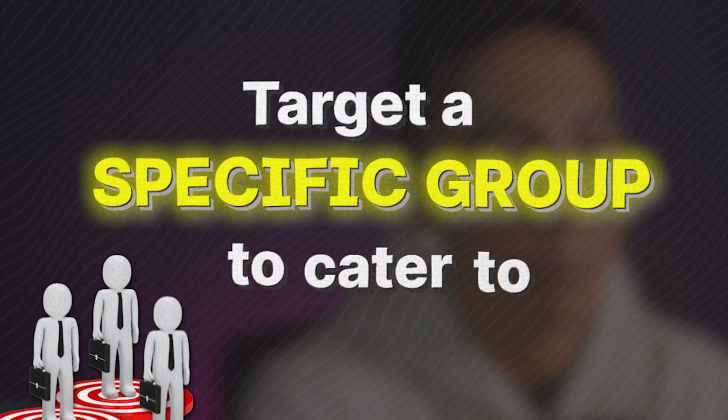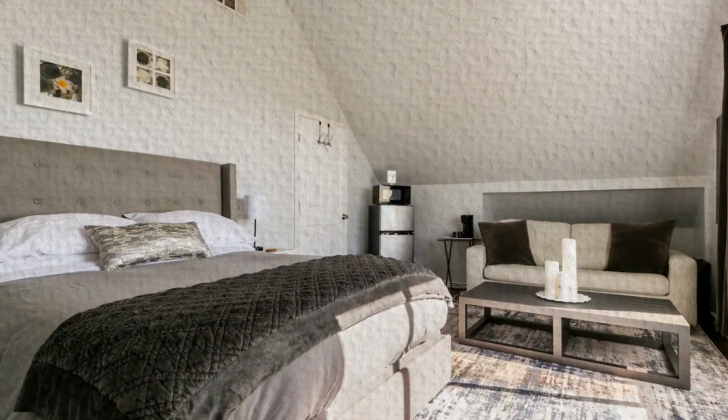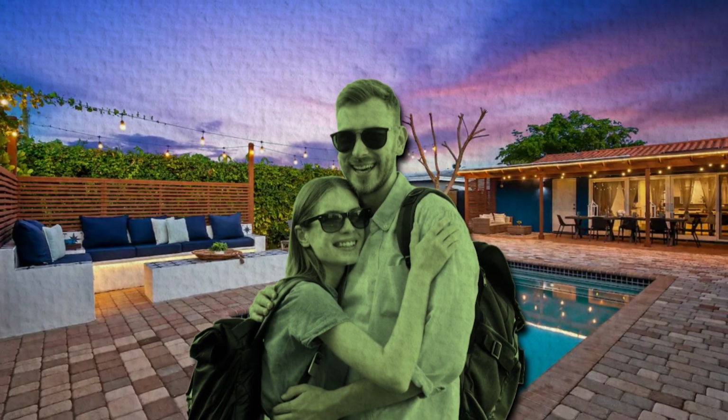Target a specific group to cater to and think of how you can meet their needs and wants. Then decide on the type of property that would best suit them. Studio or 1-bedroom apartment, 2-bedroom house, large duplex with yard, parking spaces, and a pool.